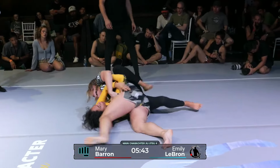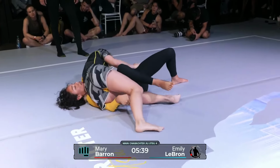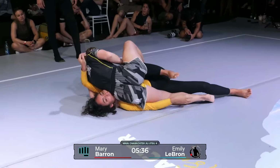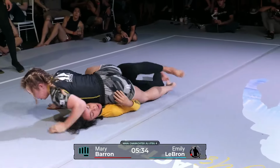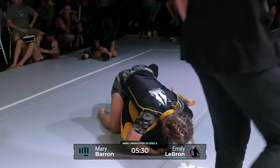Nice. Yeah, her passing game's looking excellent. Really good. Got both elbows isolated during the pass. Again, though, just a little greedy with that mount. She does secure it, though. Nice. Yeah, look at this. Maybe a back take coming up for Mary.